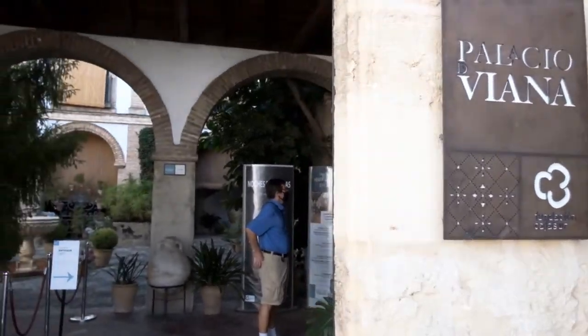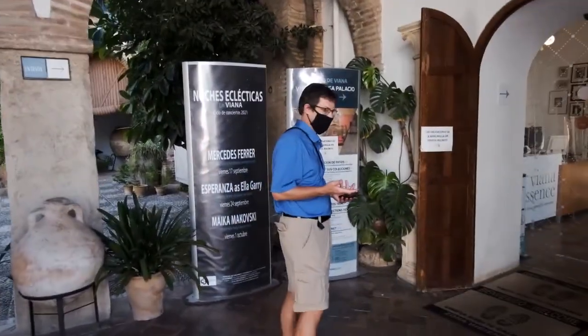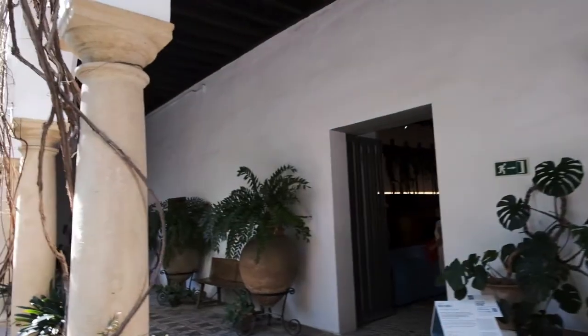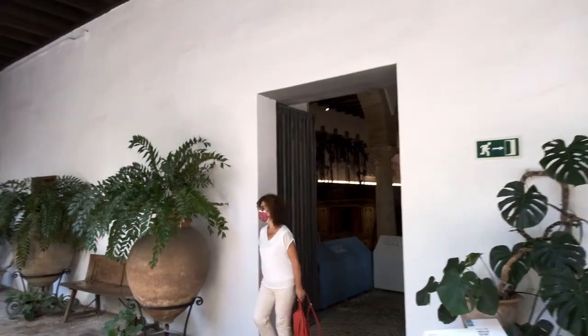Cordoba is known for its courtyards, and each year they actually have a festival to celebrate those courtyards. Because we missed that, we made our way to Viana Palace, which has 12 courtyards.